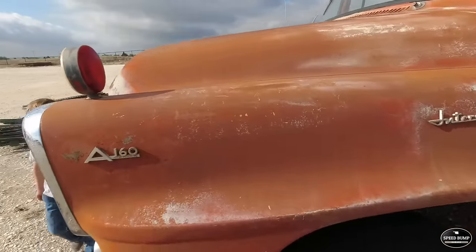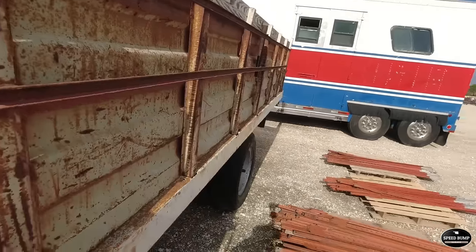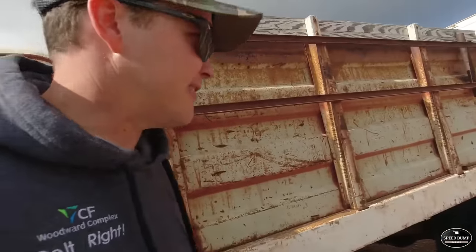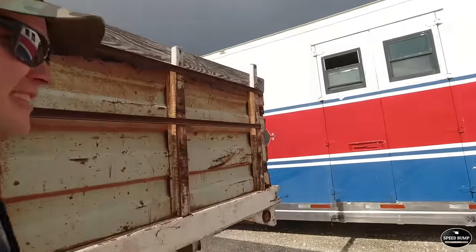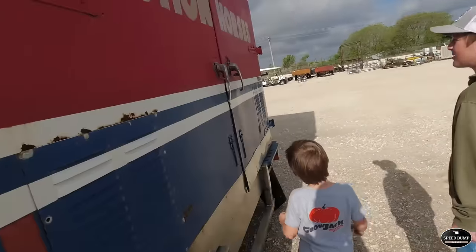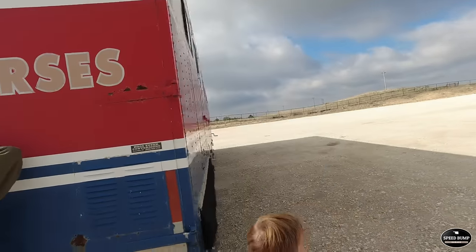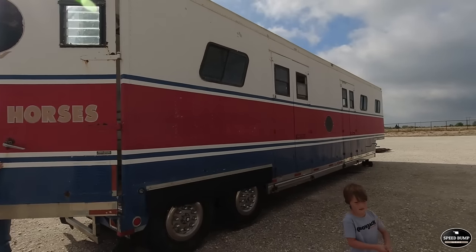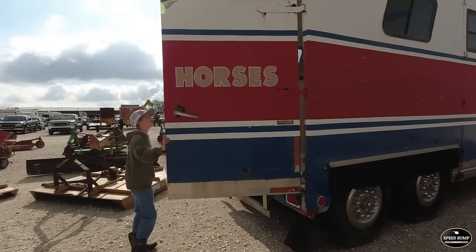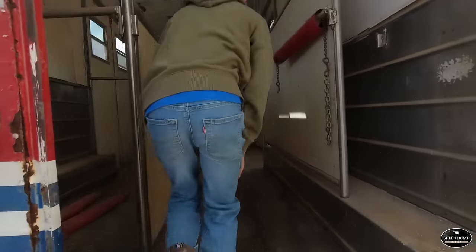I don't think we need this. A160 series. Let's keep looking. I don't think I want that wheat truck. I don't know what this big trailer is. Oh, it's a big horse trailer, I guess. Kind of looks like a circus trailer. Red and blue are the circus colors, right, Dad? I guess so, yeah. Dang, that is a big horse trailer.